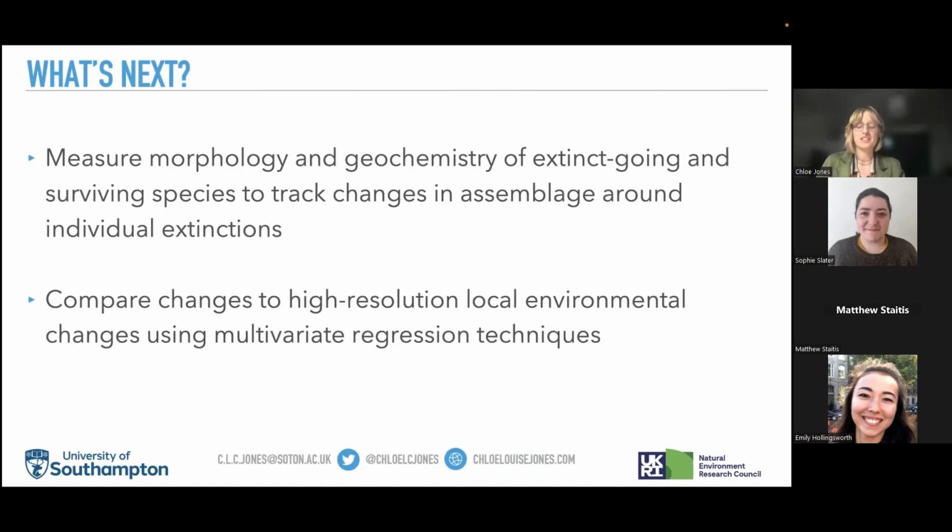But for my PhD, I'll continue to be conducting both morphological and geochemical analysis of going-extinct and surviving species, to see what changes are happening within the assemblages during individual extinction events at a high level, all of which will continue to be compared to high-resolution local environmental change. And hopefully by doing all of these things, I'll be able to figure out what caused the individual species extinctions in the past, see if there are any common warning signals, and whether we can use this to predict extinctions in future climates.